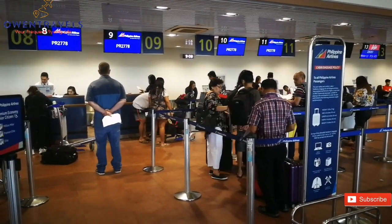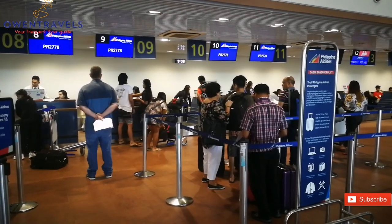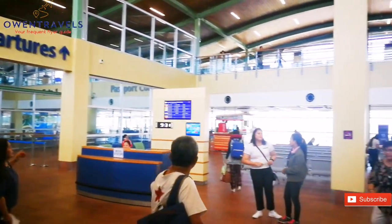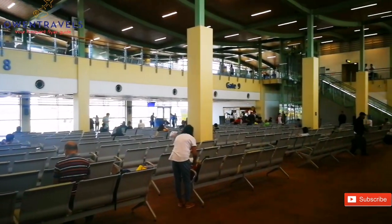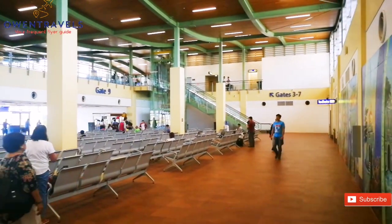Check-in desks are widely available for PAL, Cebu Pacific, AirAsia, AirSWIFT, and Air One. As of this date, there are no international flights from Bohol. In the pre-departure area, there are ample seats available. The mezzanine floor is for gates that have direct contact to the air bridge. So if your gate is on the ground level, it's definitely a bus gate.